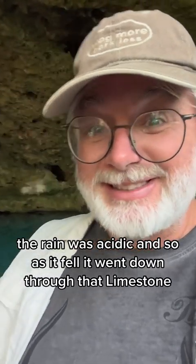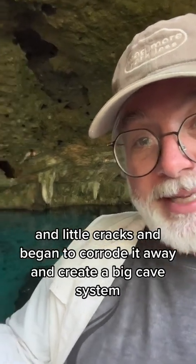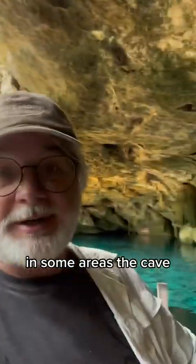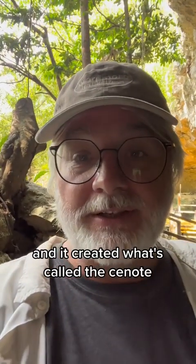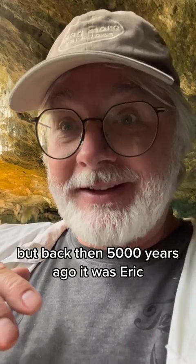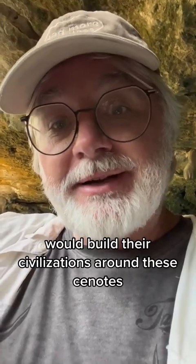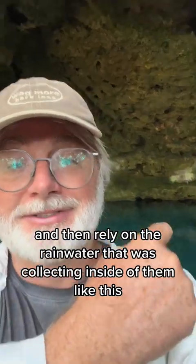The rain was acidic, and so as it fell, it went down through that limestone in little cracks and began to corrode it away and create a big cave system. In some areas, the cave broke in the middle, and that section collapsed down, and it created what's called a cenote, or the Mayans named it water tank. Because it's jungle now, but back then, 5,000 years ago, it was arid. And so the Mayans that lived here would build their civilizations around these cenotes and then rely on the rainwater that was collecting inside of them, like this.